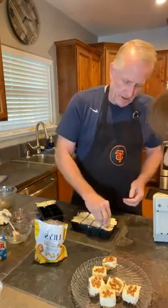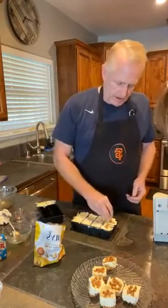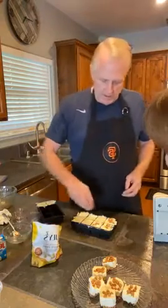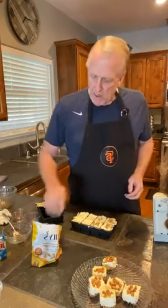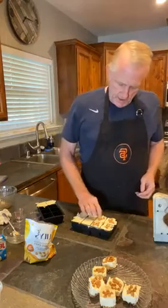Okay, so then I'm just going to take a couple of the butterscotch chips and just put them on there and stick them in a little bit so that they stay on there once they're frozen. And then you just throw this in the freezer. Throw this in the freezer for an hour, and they'll be ready to eat.